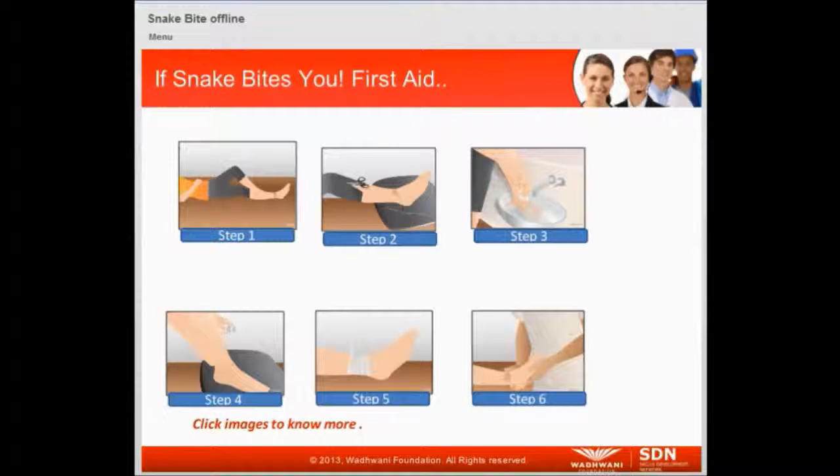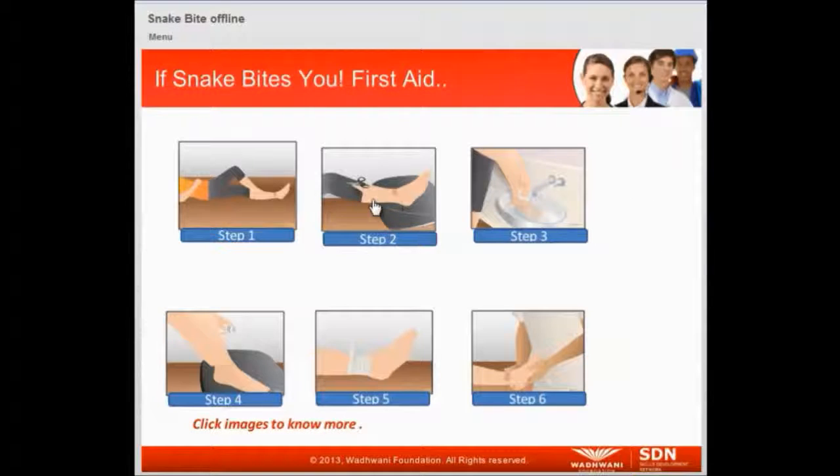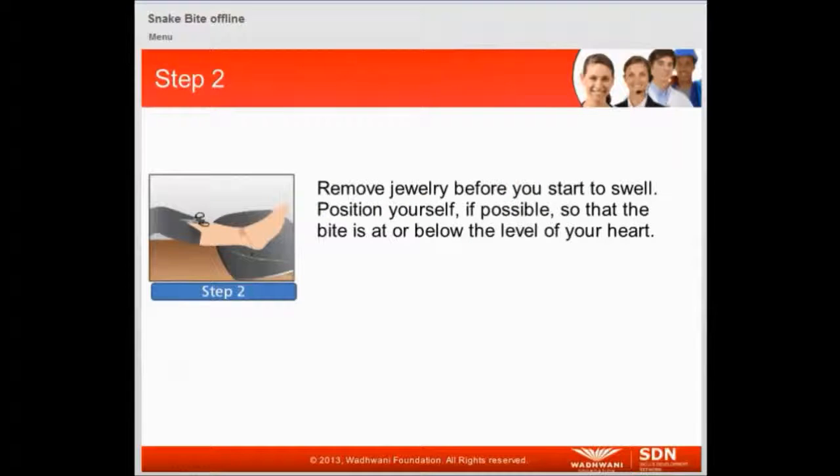If a snake bites you, first aid to be taken is: Step 1. Remain calm, immobilize the bitten arm or leg, and stay as quiet as possible to keep the poison from spreading through your body. Step 2. Remove jewelry before you start to swell. Position yourself, if possible, so that the bite is at or below the level of your heart.